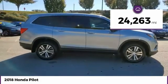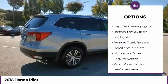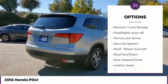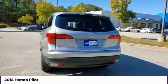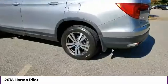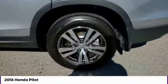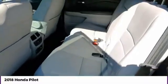Here are some of this vehicle's great options: all-wheel drive, heated side mirrors, traction control, daytime running lights, remote keyless entry, fog lights, remote trunk release, headlights auto off, mirror memory, security system. If affordable style and reliability are what you're looking for, this vehicle couldn't be more perfect. Drive it today.